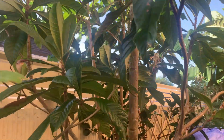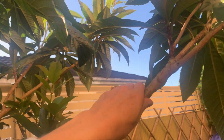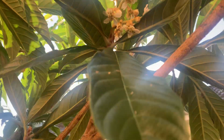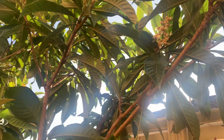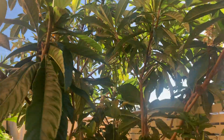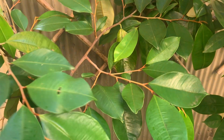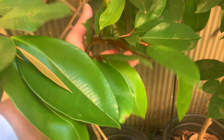The fruit was pretty small for the first crop, so I don't know whether I should have culled them to be bigger. So if you've had that experience, let me know if that's the right way to go or not. They're going quite well. We've had our cool days for autumn, but still going really good.